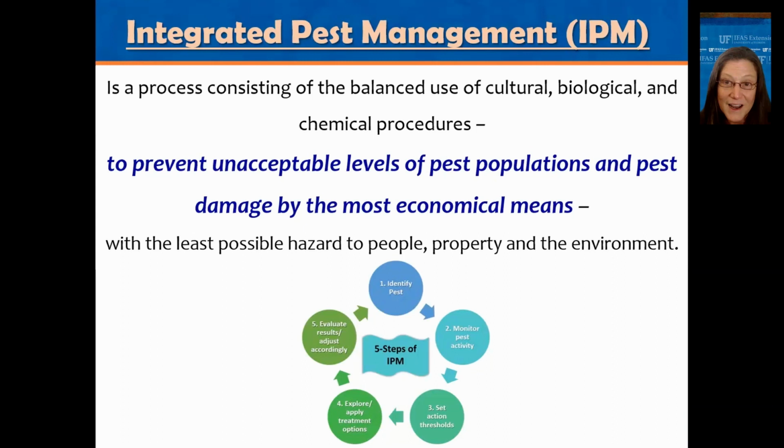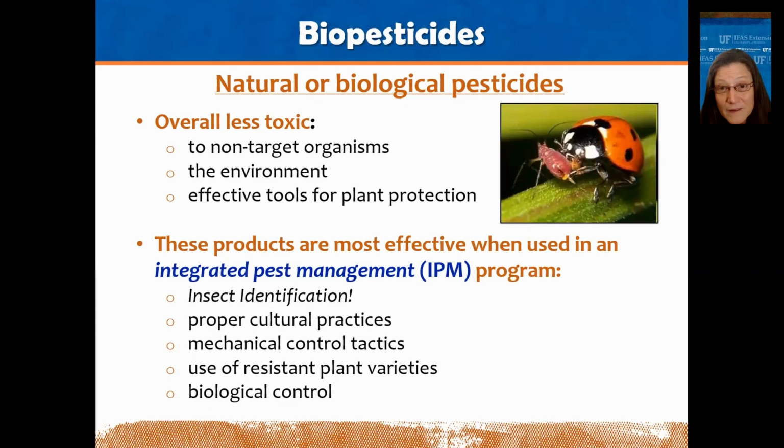Some of them take a bit of time to understand how to use, but once you realize their capabilities, you're going to be pleasantly surprised at how effective they are and how you can actually feel more confident at controlling unwanted pests without impacting the environment. Now, biopesticides are generally less toxic, and that's to non-target organisms and to the environment. They are a very powerful tool to have in your landscape maintenance toolbox at controlling pest insects.